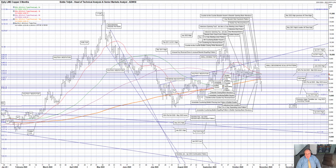In a slightly bigger picture, the October to date action had created a small bearish descending scallop pattern. This gave a primary target down in the 92.02 zone, which has been achieved today, and a secondary harder to reach target X down in the 87.50 zone, around the lows of August.